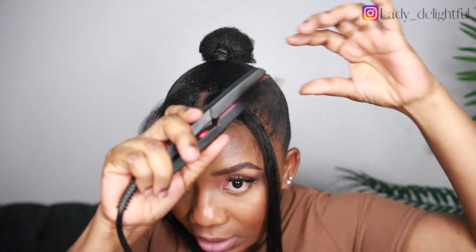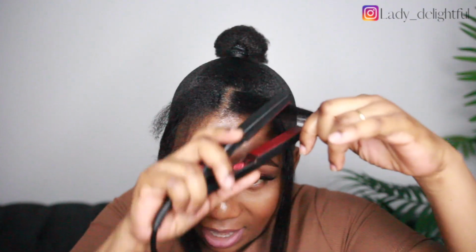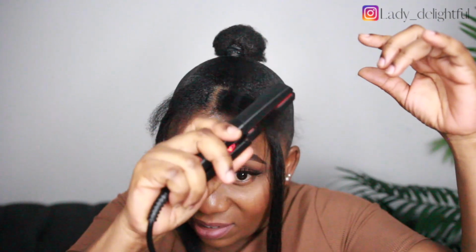I'm gonna straighten it one more time. Since it's natural hair, I don't know how straight I can get it, but look, I don't want to put too much heat though.